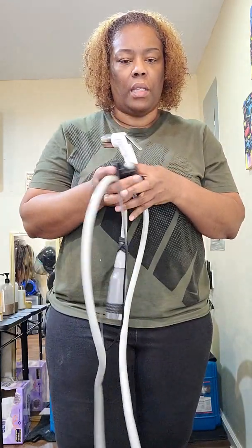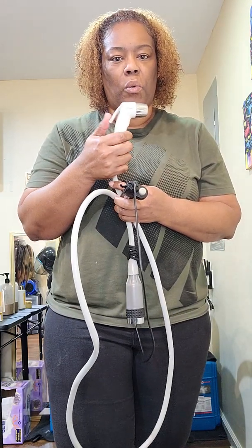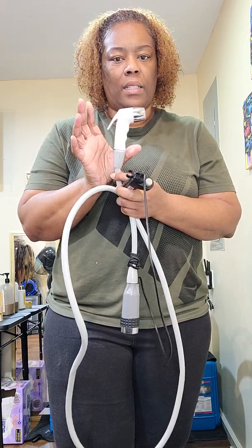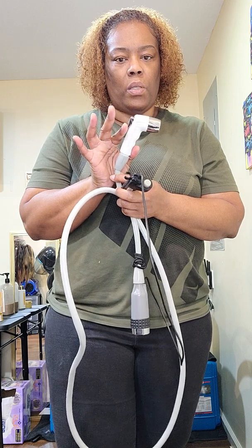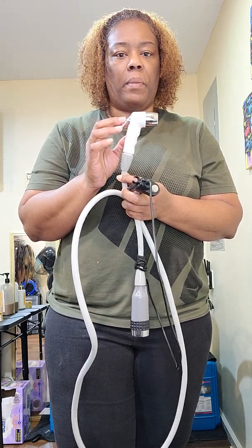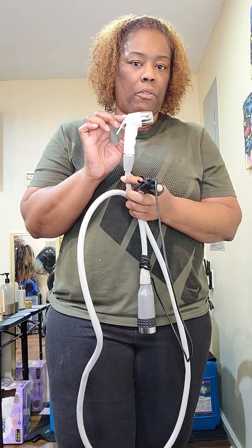This is the piece. It comes with different units to go on the end. You could also get the one where the water just flows continuously out. But me, I like to be able to control the flow of the water. So while I'm shampooing, if I want to turn the water off, I just let it go. But when I want the water to come out, I just keep pressing it. This works better for me. I don't know about you, but this worked better for me.